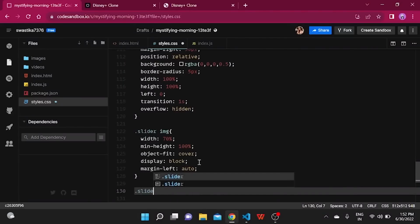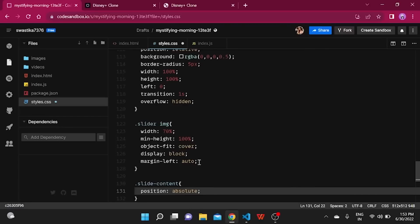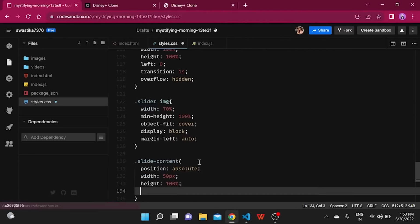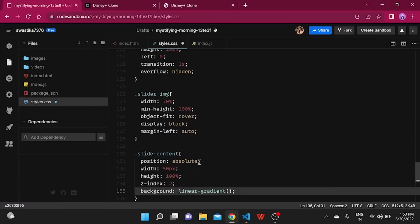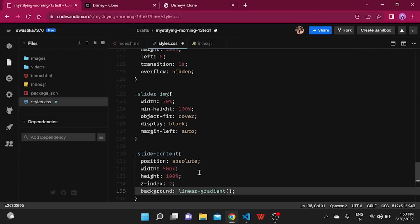After this, we have the slide content. So inside the slide content, we'll put the position as absolute, because we do not want the content to be moving around. We want it at an absolute place, and it should be stuck there. The width and height, and the z-index as 2, so that the content does not go behind the slider container that we have, and it stays on top of it, just beside the image. The background will be a linear gradient, because we want this gradient effect right over here between the picture and the text, the content, and we want it towards the right hand side.